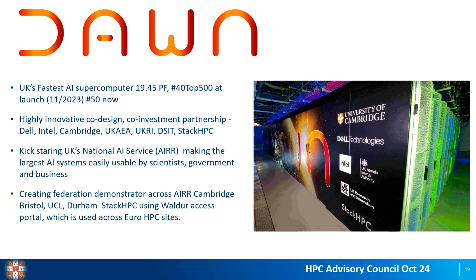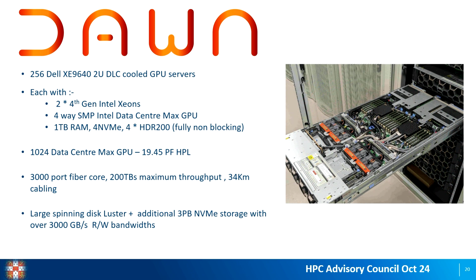One thing we are working on with our Air machine and Sadaf's Air machine, we're using some technology from a company called Wardour to create a single pane of glass federated across those two systems. Again, Sadaf may talk about that. I know, it's good. I can speed up.